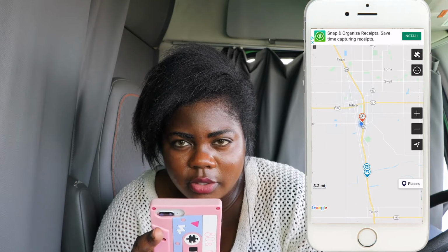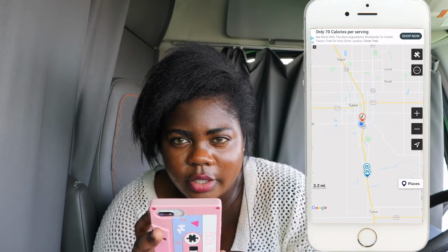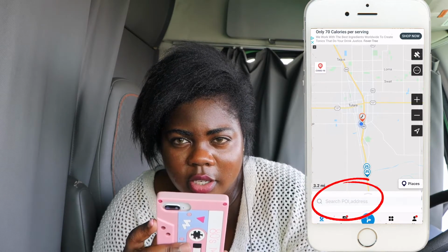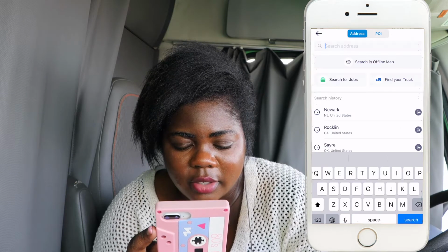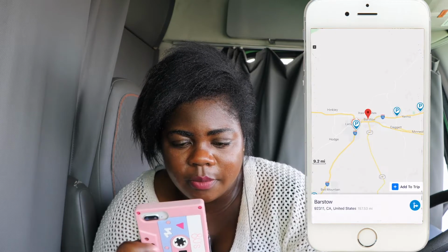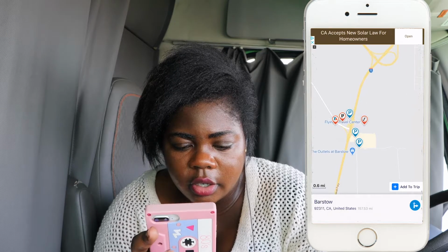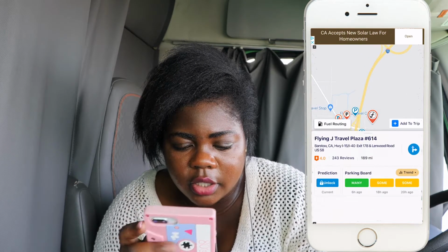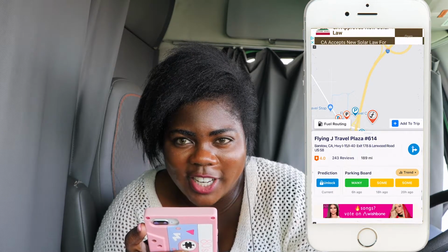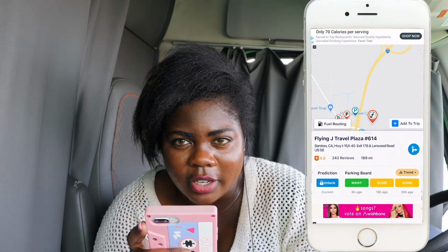So let's say I'm going to Phoenix, Arizona, and let's say Barstow, California. I want to know how long it's going to take me to get there with how many hours I have left. So let's say I have 5 hours left on my clock, right? Let me type in Barstow. There you go. There's Barstow, and if you look over here on I-15, there's the Flying J, because that's all we do. Let's say it's 189 miles, as you can see right there. If I have 5 hours left, I can do 189 miles.